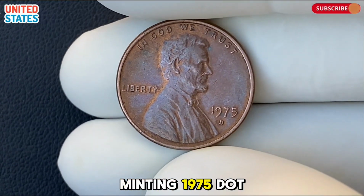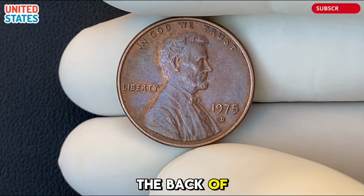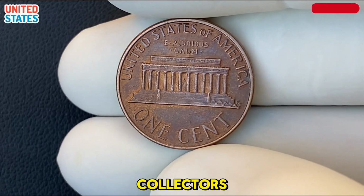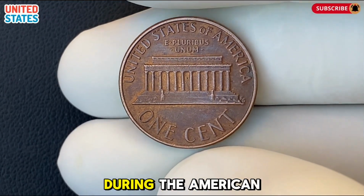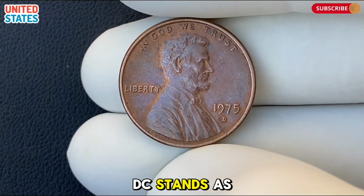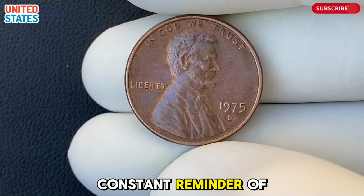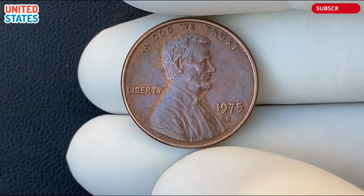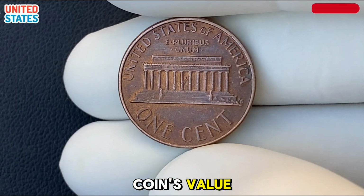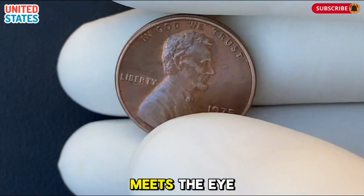of minting, 1975. The reverse of the 1975 penny features the Lincoln Memorial, which has adorned the back of the penny since 1959. This design, also highly familiar to collectors, honors Lincoln's legacy and his leadership during the American Civil War. The Lincoln Memorial, located in Washington, D.C., stands as a monument to Lincoln's vision of unity and freedom, and its depiction on the penny serves as a constant reminder of his importance in shaping the nation. Beneath the memorial, the coin bears the inscription, 1 cent, clearly indicating the coin's value.